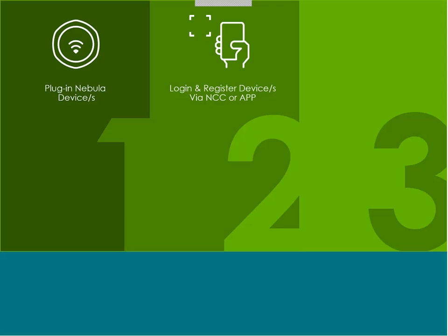In general, the Nebula setup process is a three-step process. Plug in the device, log into Nebula and register the devices. You can do that manually through a web browser, or you can use the app and scan the QR code that you can find either on the device or the box for the device, and then you do your configuration. You can clone configurations from other sites or other customers who have similar setups and then just modify the things that are a little bit different. These three steps can be done in any order, giving you a lot of flexibility in your workflow when you're setting up new networks for your customers.